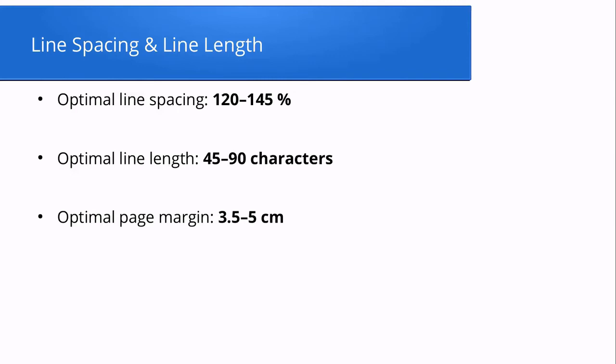the text will fit very closely together. And if you choose a higher number, it will be too loose, and it will not look very nice. Of course, there are situations where you can use those, but mostly it's better to stick to this range.